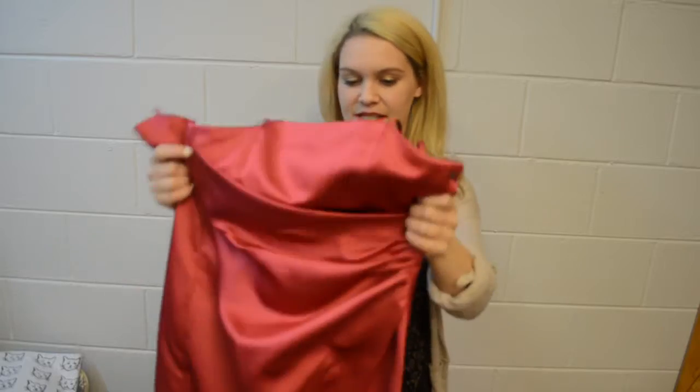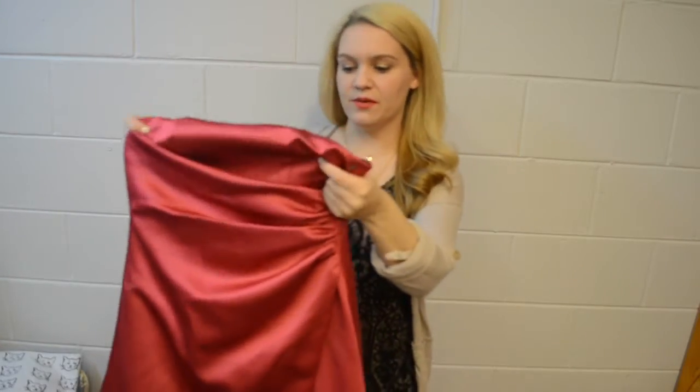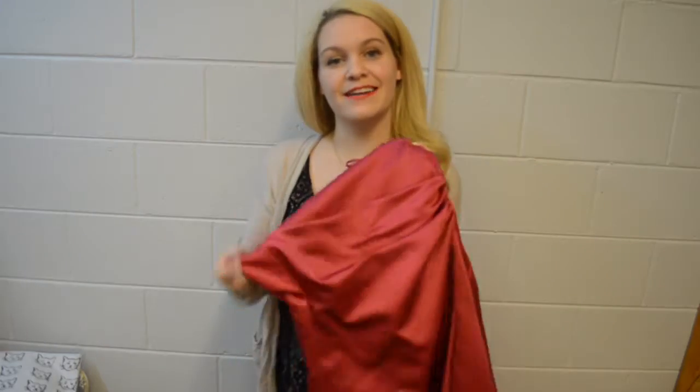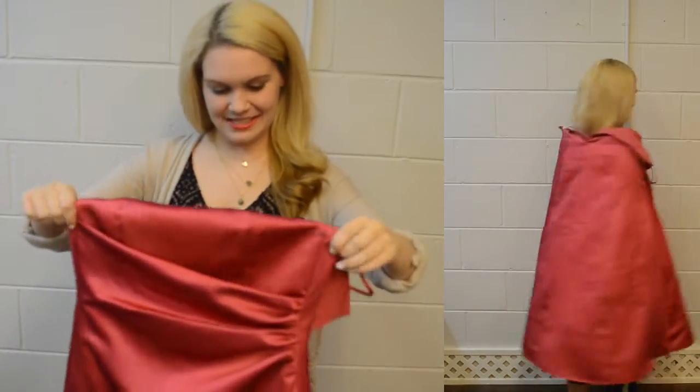I went in specifically looking for formal wear in the pink, red, that kind of hue, because I wanted to make a dress for Valentine's Day, something kind of formal, because my friend and I are doing a photography shoot. So I found this really pretty pink material, and this is definitely one of those things where you buy it for the material and not necessarily for what it looks like or how it fits, because when I went to try this on, it did not fit at all. It did not fit over my head, like it's just no.